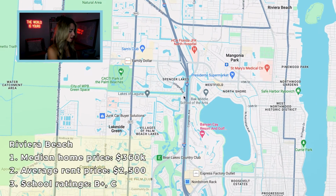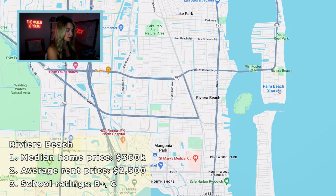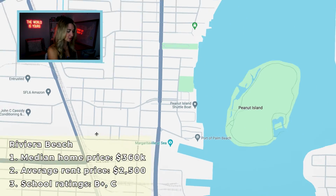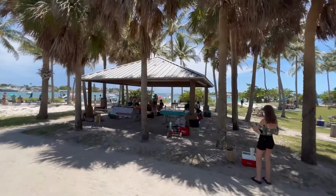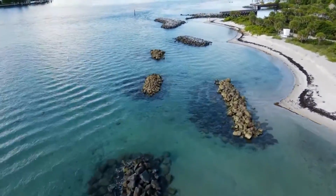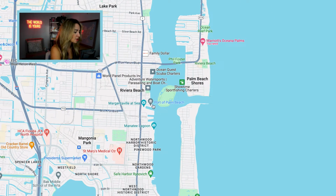All of this area. We have here Riviera Beach, Palm Beach Shores. Right here, this is Peanut Island, which is so fun to go to. I love Peanut Island. It's beautiful. You can't live there if you were looking to get a house that I know of, but it's beautiful to go spend some time there. So we do have Riviera Beach here, Palm Beach Shores. This area, I would say prices go down a little bit for properties.